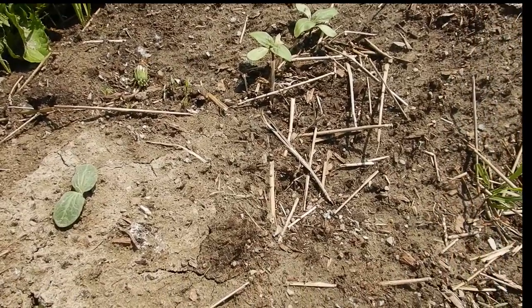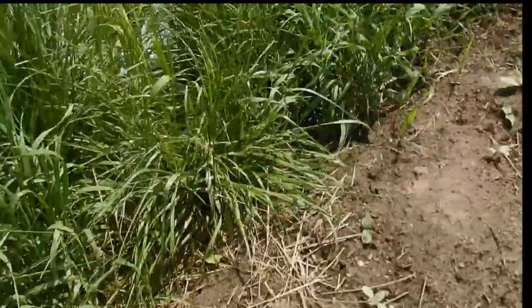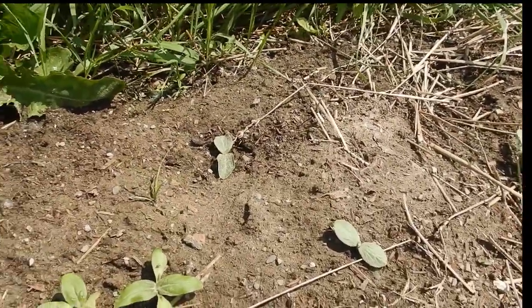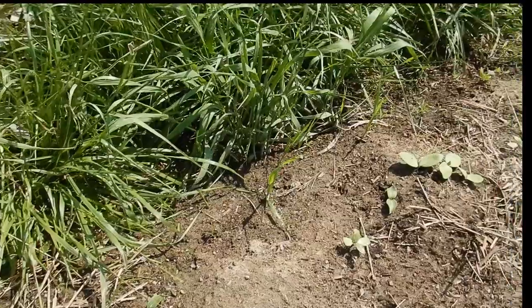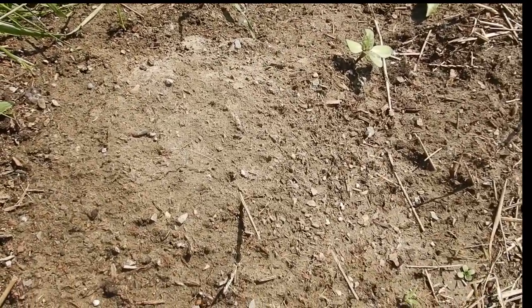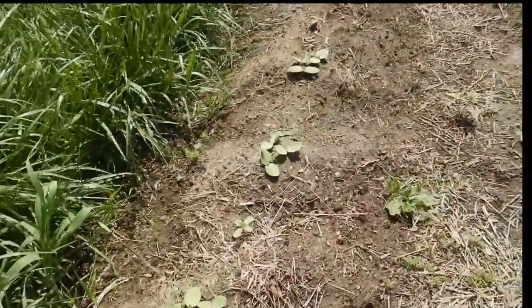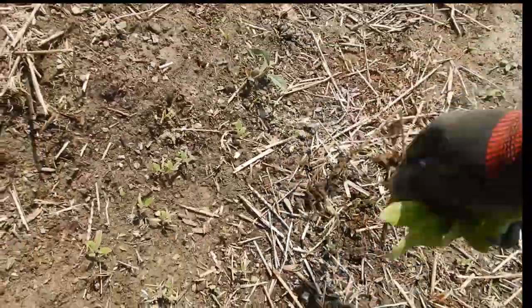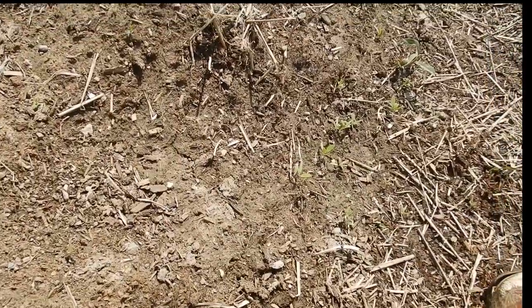Oh, that was a spinach plant. A lot of lamb's quarter in here. Kind of a weed. Got lots of lamb's quarter around here. This is a bean, but it's growing where we don't want it. Let's pull it out.